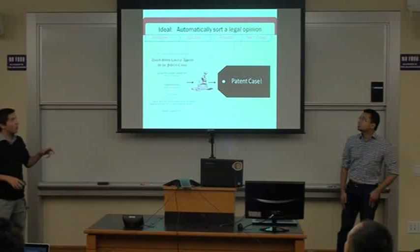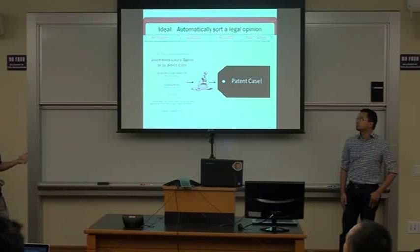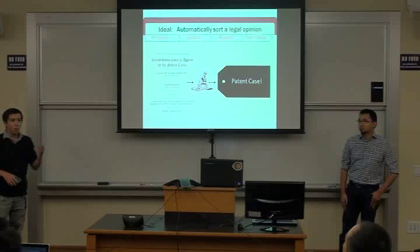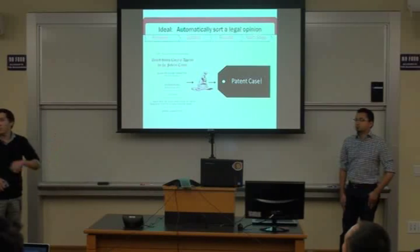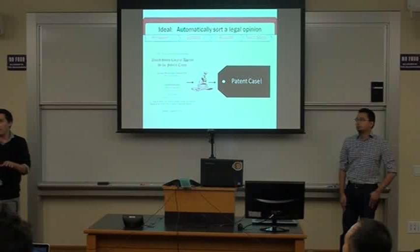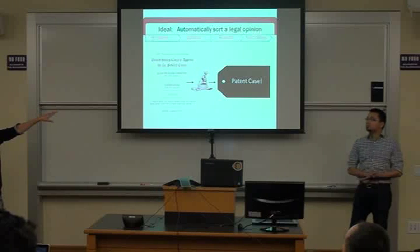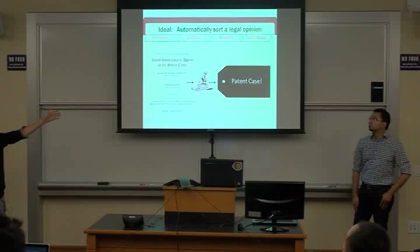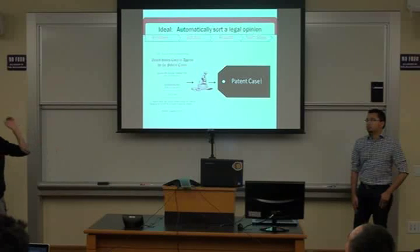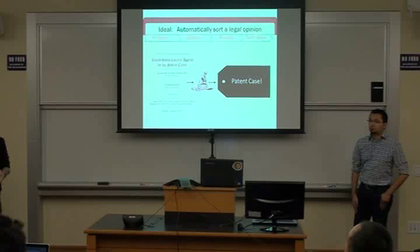So we wanted to try and solve that problem, and the ideal way to solve the problem I just described would be something that automatically sorted a legal opinion. Right? It could read through a legal opinion and just flag it for you. Hey, this is about patents, or this is about this substantive area of law. Right? So the dream would be you take something like a federal opinion, which is a court of appeals in the United States. You could run it through some type of sorting algorithm, and the output would be, hey, this is about patents. Even more specifically, this is about patents and the patentable subject matter test.